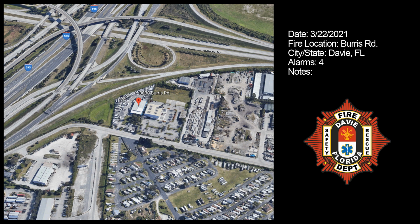Copy. Confirming you want them to TAC 2. That's Command, Engine 65 Alpha.